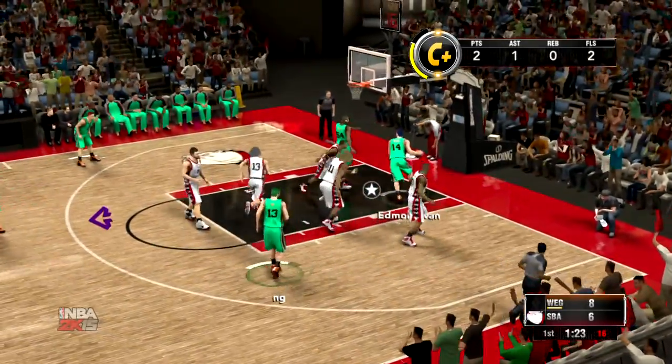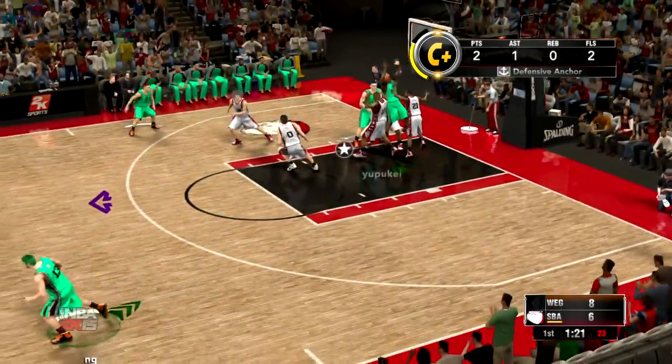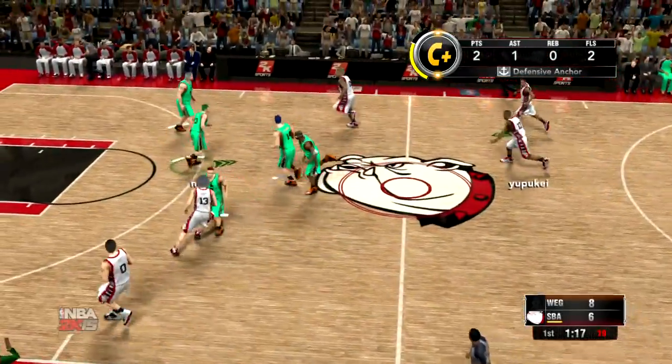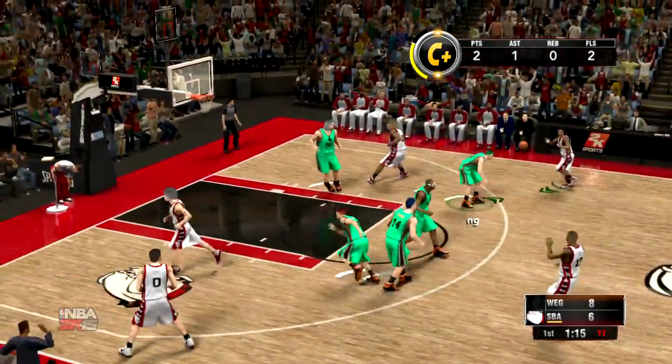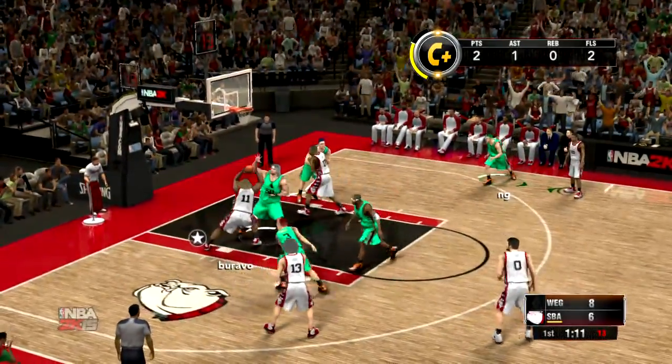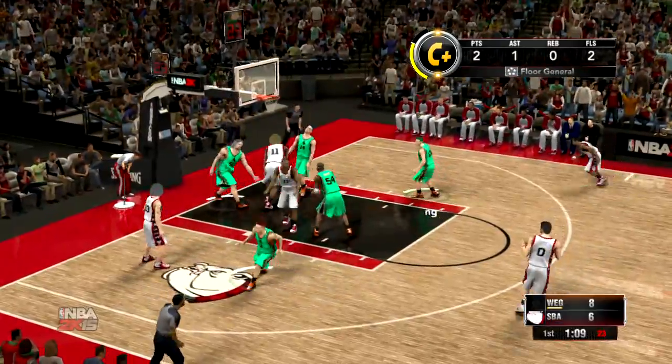D passes to Rain Man. Another shot. Misses the layup. Some rugged defense there against one of the stronger finishers in the game. To the middle. Out of hand on it.